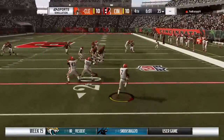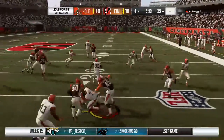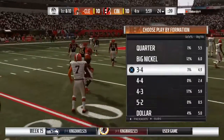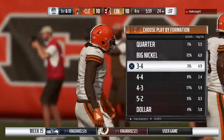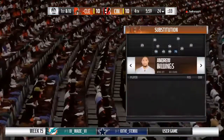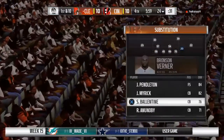That's a pressure kick, but that one was never in doubt. And a pretty good return here. He'll be stopped just shy of the 25 at the 24-yard line. And now Cleveland geared up to take the field and hoping to do better than they did their last possession when they punted the football.